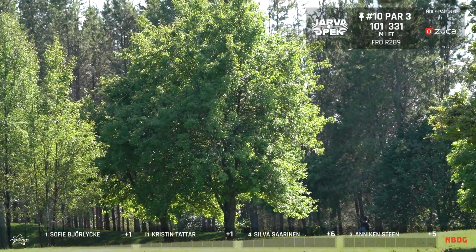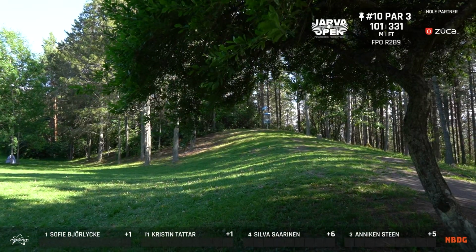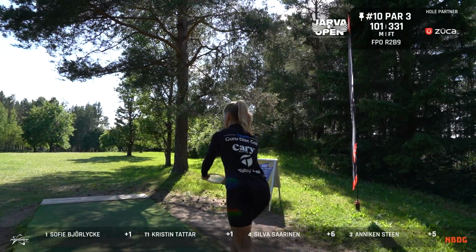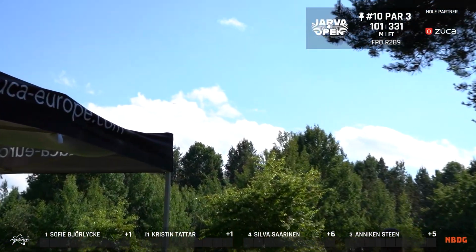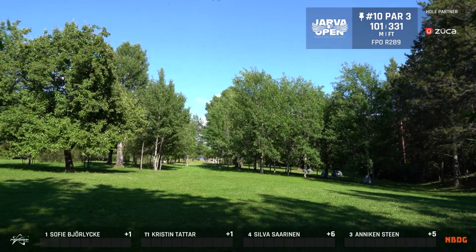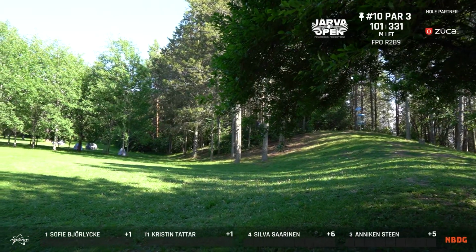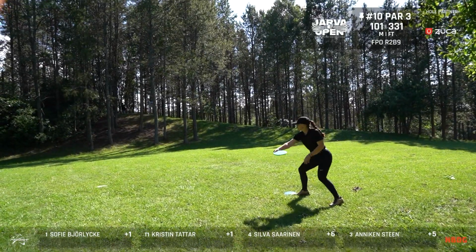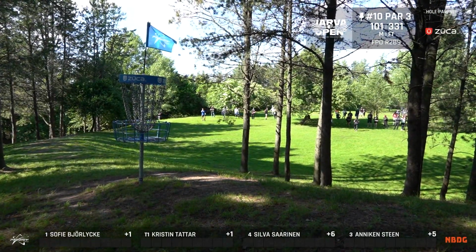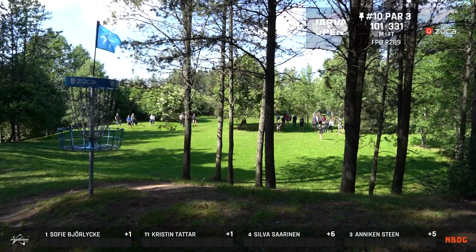Silva playing out wide. She also has a great amount of power and getting up to the bottom of the hill right about 10 meters. Very different approach from Anniken than the other players. Playing that wide backhand hyzer, or lefty hyzer. And this approach is tricky. You kind of have to make that decision if you're going to try and split those trees or if you're going to throw a little soft hyzer around them. And there are the 2 different routes right there. And well played from both.